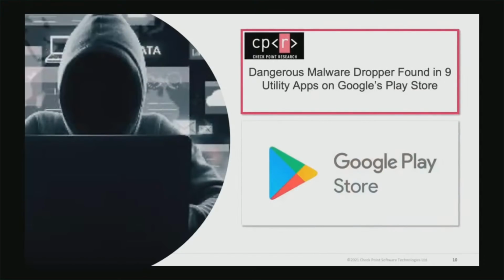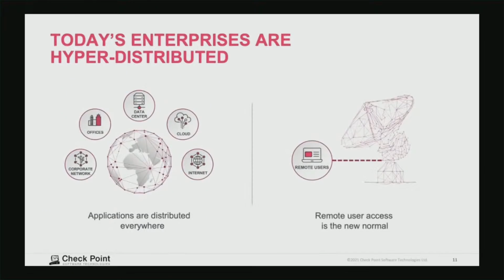Not only the endpoint computers, we have to take care of our mobile devices too. Because today we are working from home or working from everywhere, we are not just using the endpoint computer. We're also using our smart devices to access the company email, for example, and to access company applications and data. This is one of the findings that we released a few months back. We identified 9 utility applications available in Google's Play Store. The app itself comes with a malware dropper, which means that once the app is installed on the smart device, they can do some malicious activities. For example, recording your screen, looking at your SMS. This is something we need to be aware of in security, talking about endpoints, not only PCs but also mobile devices.